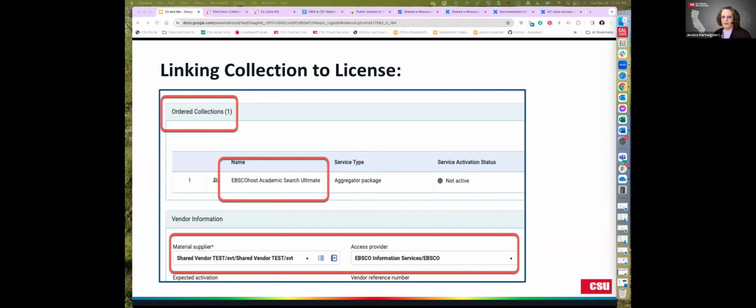So after the order has been created, you start seeing how it's all linking up, because I ordered the collection, the name is there. And then the material supplier and the access provider, this is where I start grabbing that license information. So now I'm linking everything up. I've got the license, I've got a purchase order, and the collection, and they are now all linked together by this process. And then the library can order the opt-in collection from the NZ and start their own purchase order process in the institution zone.